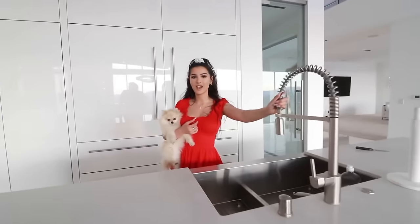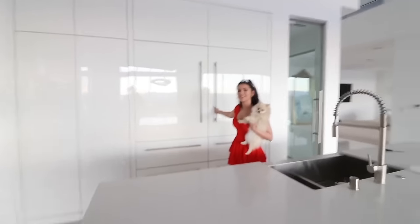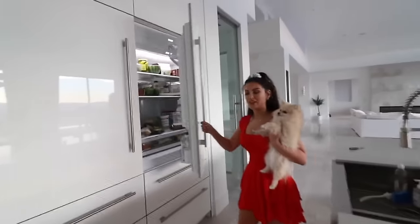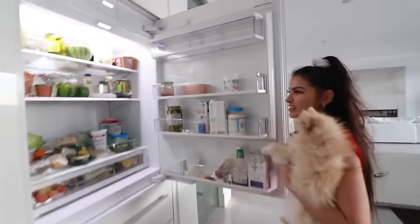But yeah, it's got a sink. I know, crazy, right? I've never had an island with a sink. Blows my mind. Over here we have, oh, this is the best part, the fridge. I didn't organize the fridge, so it's kind of messy. But I've been cooking almost every meal, so the fridge is kind of crazy.